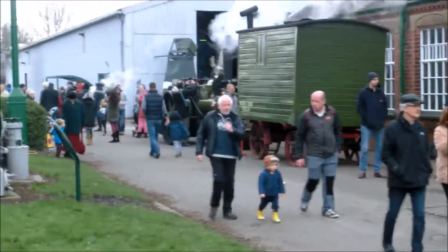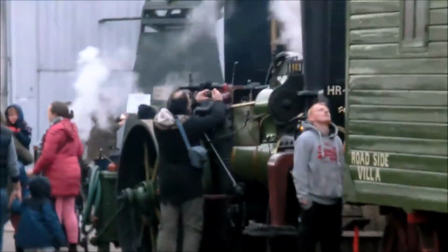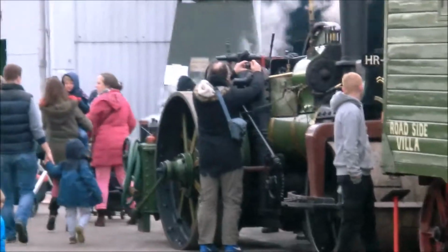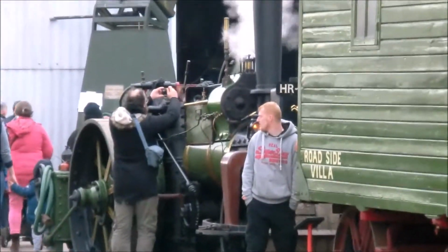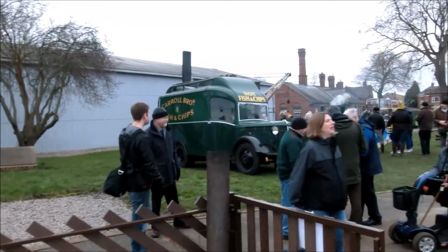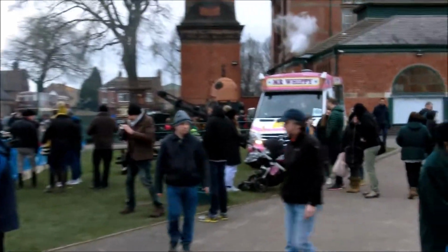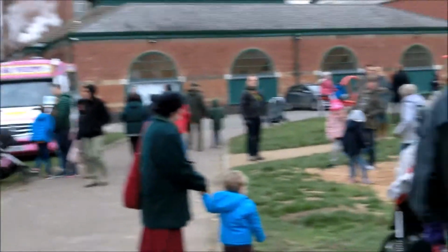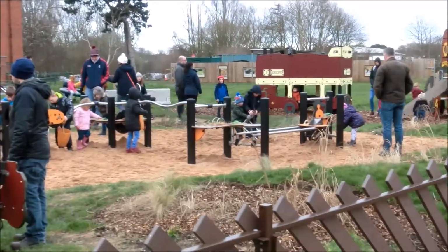As usual, steamrollers running, belching lots of smoke and steam, and it's a very cold day. So it's a fish and chip van, nice queue outside of that, big queue to get into the building. Only the ice cream's not overly busy, and here we've got a new feature, a children's playground that's pretty heaving as well.